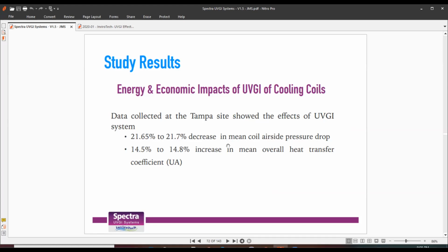So there was a decrease in mean coil air side. There was a decrease in pressure drop, in short, of 21%. And an increase in mean overall heat transfer of 14.5%. So you can see the previous testing at NUS, there was an increase of 16%. And this study at QS has a result of almost 15%.